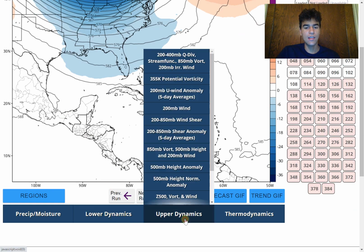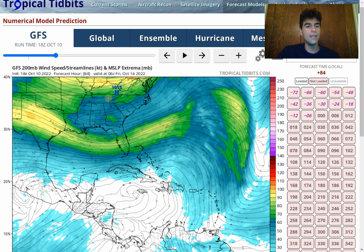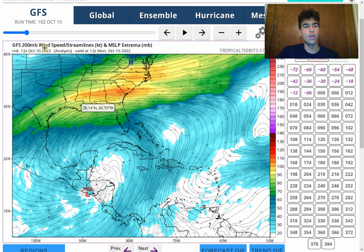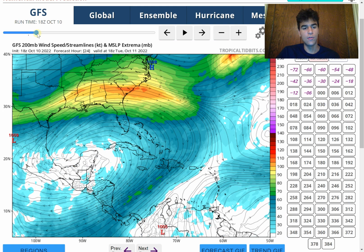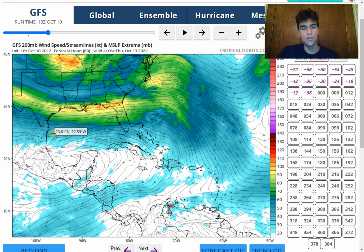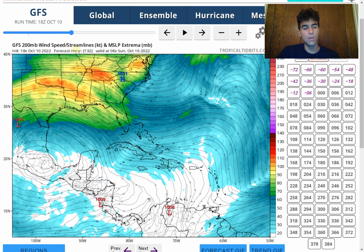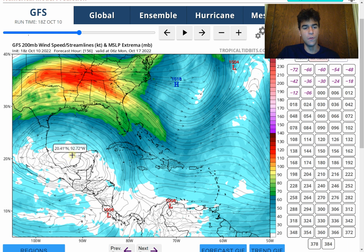Now, like I said, the wind shear could be just light enough for this to redevelop, because while the wind shear is a little bit stronger over the Gulf of Mexico right now, we do see it subside right around the southern Gulf of Mexico for this to have the potential to reorganize itself. And we do see an upper level high eventually move to the southern Gulf of Mexico.